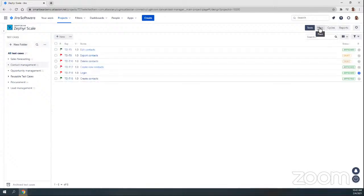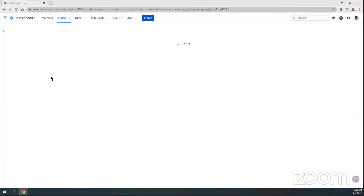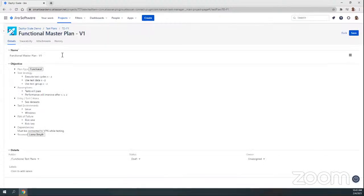And then you have other functionality around test management. Your organization, your QA team can create test plans which define criteria for a batch of testing that you're going to run, and that could be linked to test cycles and those executions. So in this example, we have our master plan for functional testing. We can define a test strategy, we can define any assumptions, what environments we're using, risk of failures that may occur, any dependencies. And this is really just that document that you can use to understand, this is how we're going to tackle testing for certain sprints or whatever method you may be using.